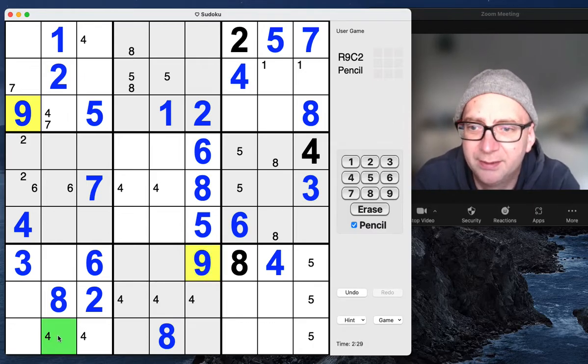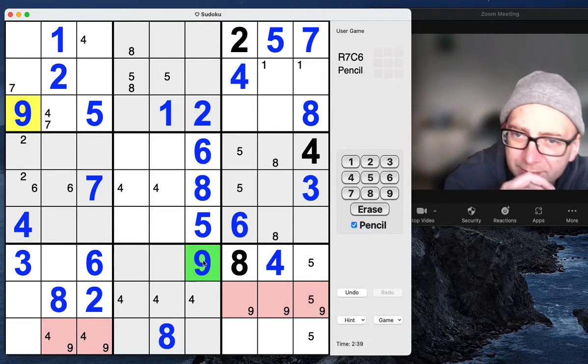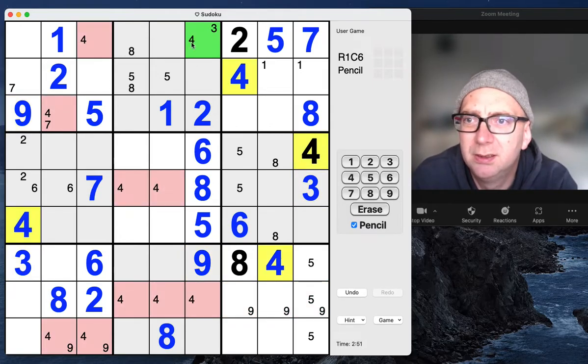We have the same pattern, which in this case means we get to place 9s across here. Not sure that's going to help us yet. There's obviously a lot going on in this row and also in this row. 1, 2, 3. Yeah, but it's a 3, 4. Unfortunately, yeah, that's too many options.